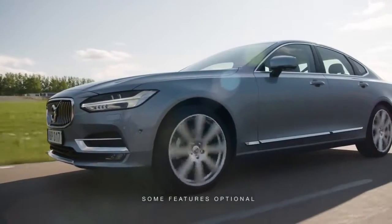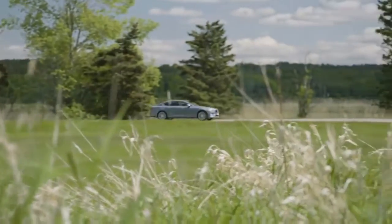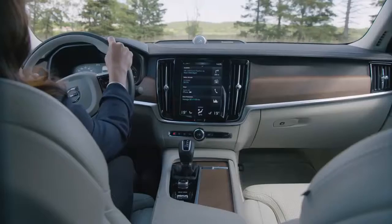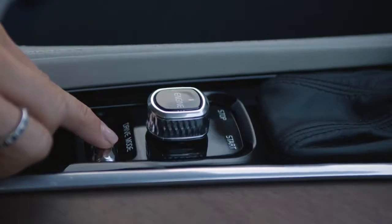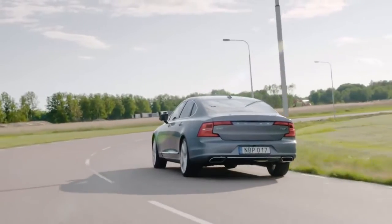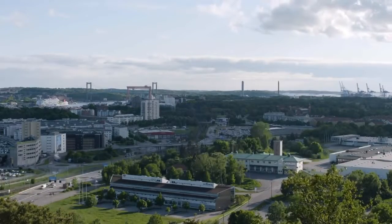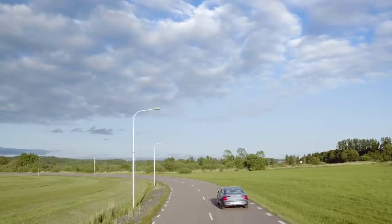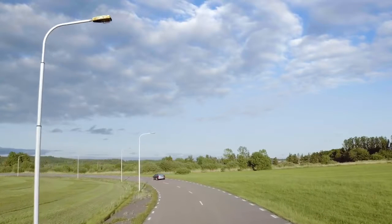S90 brings the driver, the car, and the road together. It could be a winding coastal road, a long open highway, or your daily commute. The S90 allows you to customize your drive and experience the luxury of an intelligent sedan, where all systems work together in perfect harmony. I'm in Sweden to find out how the S90 feels on the road and to talk with one of the engineers responsible for creating this dynamic driving experience.